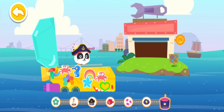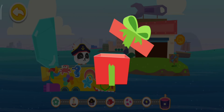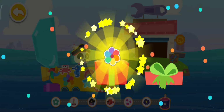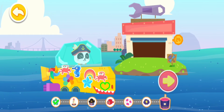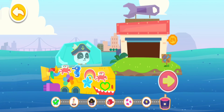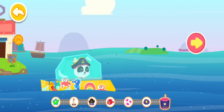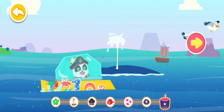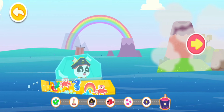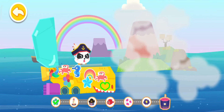Our ship has been repaired. Here is your reward. Wow, you've got a sticker. We'll keep sailing. Let's go. The sea fog here is thick. Be careful.